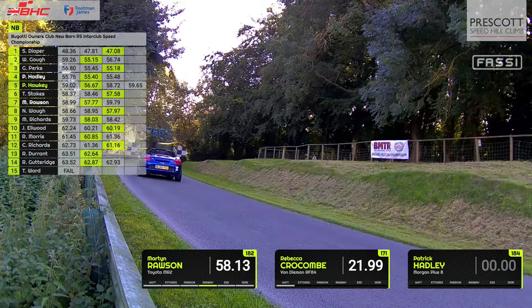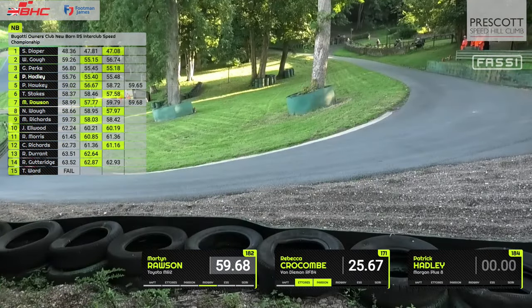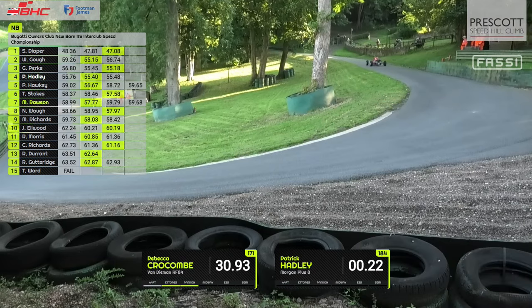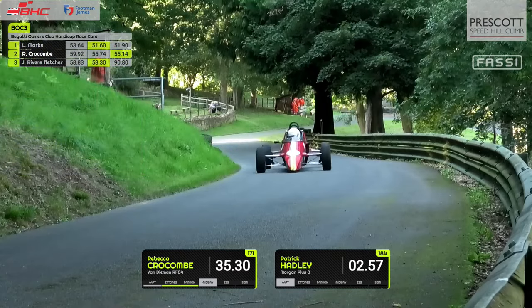Okay, well, Martin Rawson is approaching the line now, and Rebecca Crocombe, Becky Crocombe, has just left the line in the Van Diemen, a little Formula Ford. So that's a bit of a weird one in this class, but she's well on the hill. Patrick Hadley has just left the line in the Morgan Plus 8.